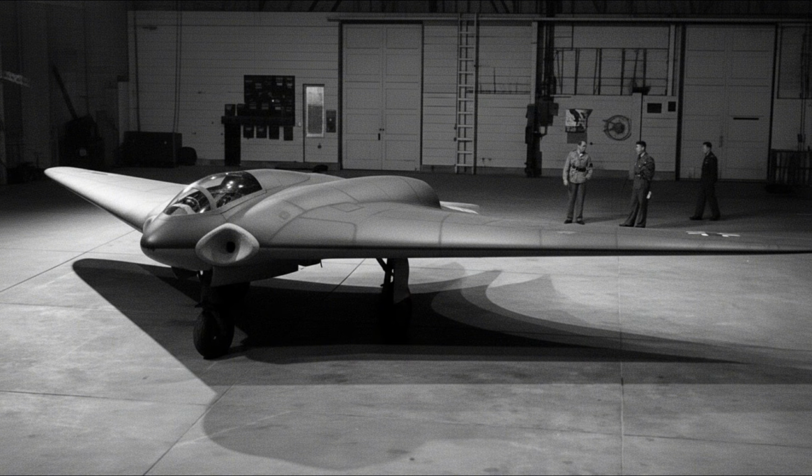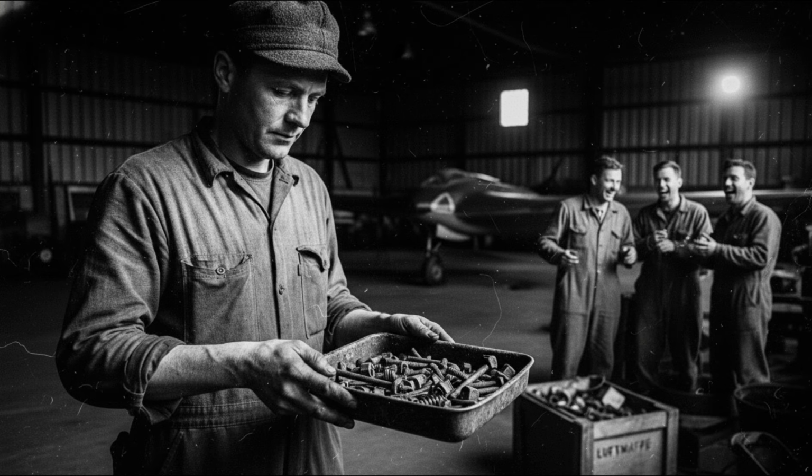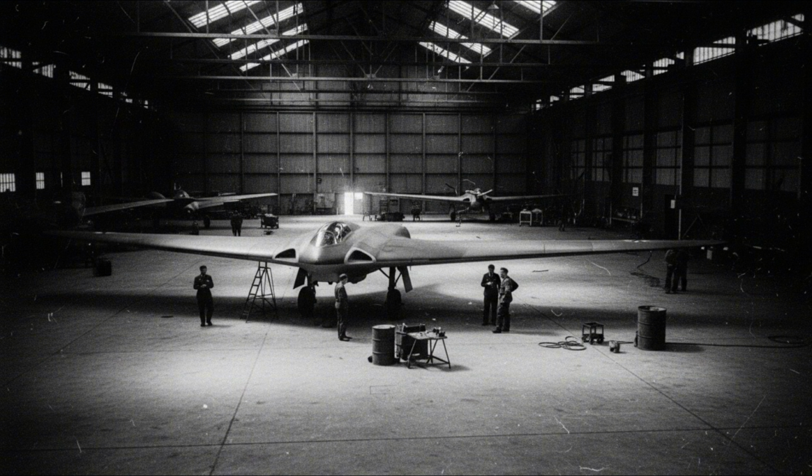Germany surrendered. The Mechanical Countermeasures Group was disbanded. Personnel were reassigned or discharged. The counterfeit components already in German supply networks were simply left there. Thousands of fake bolts, gears, and seals scattered across occupied Europe, invisible reminders of a sabotage campaign that had exploited trust and mechanical precision to wage invisible warfare.